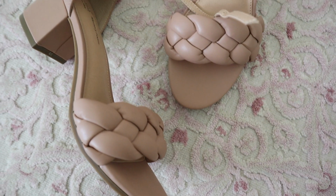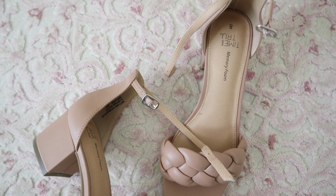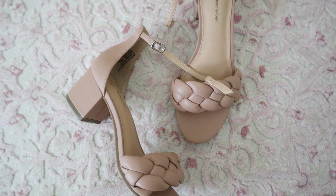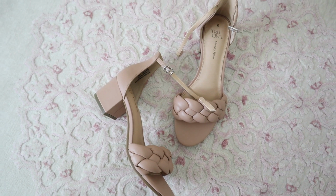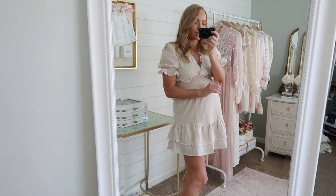And then I paired it with this great neutral braided heeled sandal. These are actually a really affordable Walmart find. If you haven't seen my recent Walmart haul, I will link it here, but these are very comfortable and padded, and the low heel height makes them very easy to walk in.